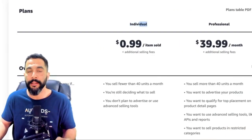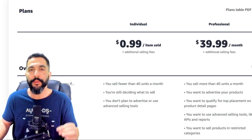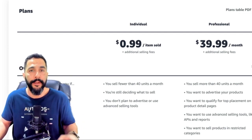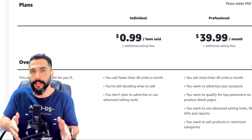So you want to have the individual plan. And here you can see that it doesn't have any monthly fee. However, every time you sell an item, you are going to pay Amazon a 99-cent fee. So that is a fixed $1 fee for every time you sell a product. So as long as you're selling up to 40 products per month, this is a good plan to go with.